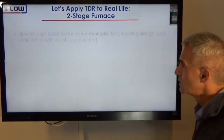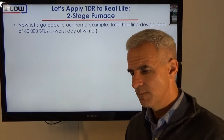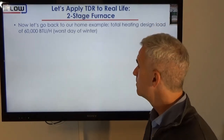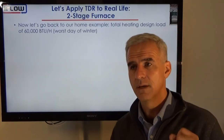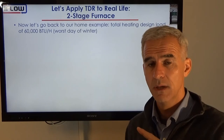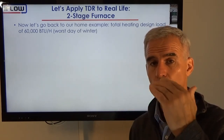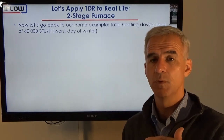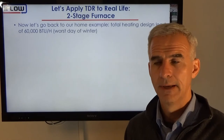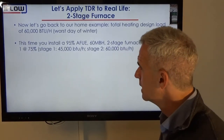So let's look. So now a 2-stage, right? So a lot of the industry says, okay, well, single stage we know might be limited, but what about a 2-stage? Well, a 2-stage typically comes on at about 70% of maximum. So if maximum is 60,000 BTUs, stage 1, the lower stage, will be 70% of that, which for the example is 42,000 BTUs. So let's look at that.